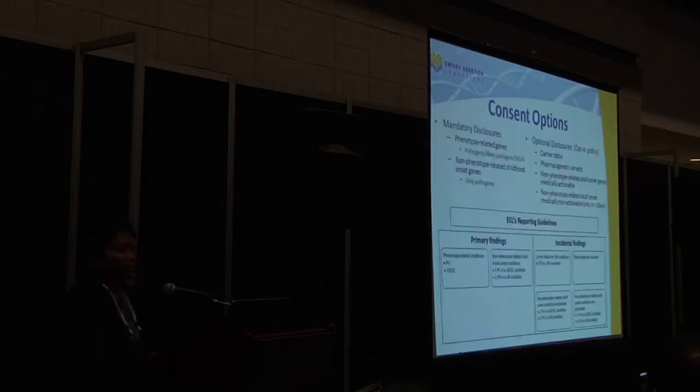And as you all know, the carrier status and incidental findings has generated a lot of discussion in the literature. We have ourselves gone through at least 4 versions of the consent form, and we now have a consent form which we think works, and we have got feedback that people actually like it. So the mandatory disclosures on the consent form are the phenotype related genes, that is the patient's phenotype, and we are reporting pathogenic, likely pathogenic, and variants of uncertain significance.